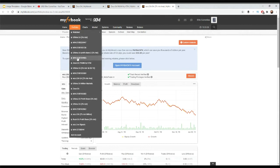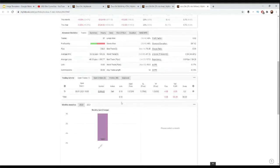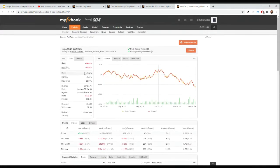Let's take a look at the other one. We have two LOA EAs. A little bit less on this one, but still a 20% drawdown and down 15%. So obviously, not a good 6 months. And this EA is generally a bit slower. When you look at 10 years, good results, but we knew that there are going to be quarters that are going to be negative with the LOA EA, and we see that right here.